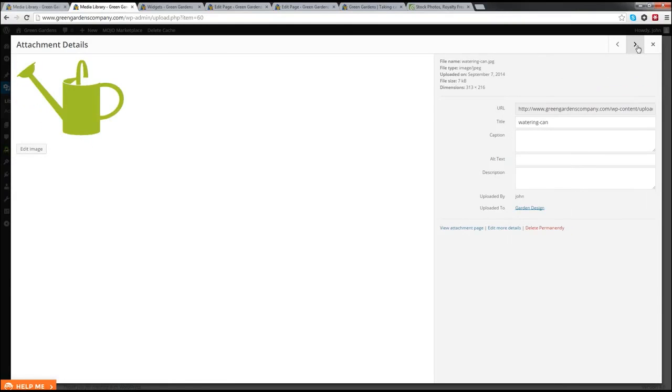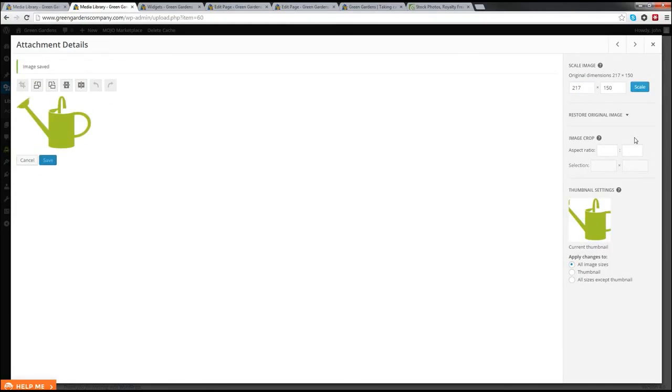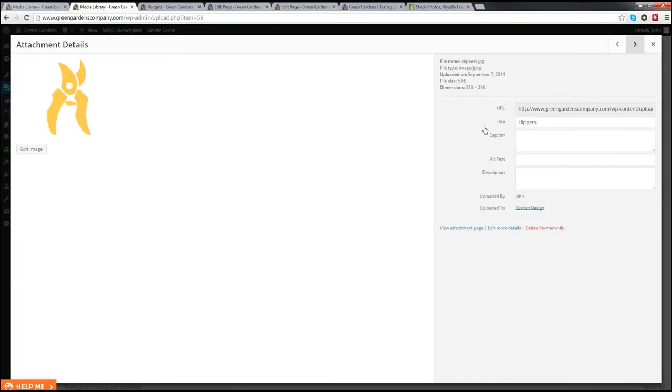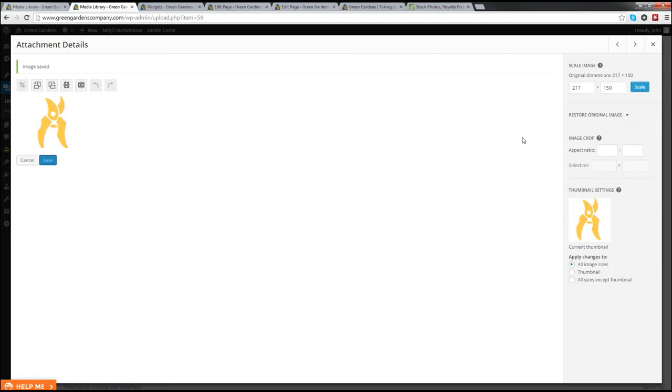and you can simply use the arrow key there, and we're going to click Edit Image, do exactly the same as before, change that to 217, and then Scale. Okay, and that's saved, and then the final one, click on Edit Image, same as before, 217, Scale, done. Okay.